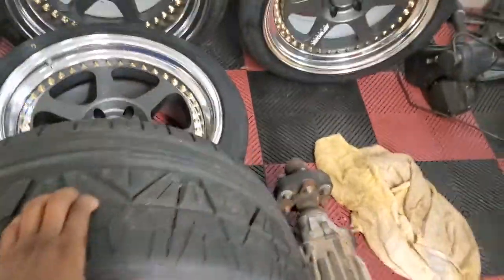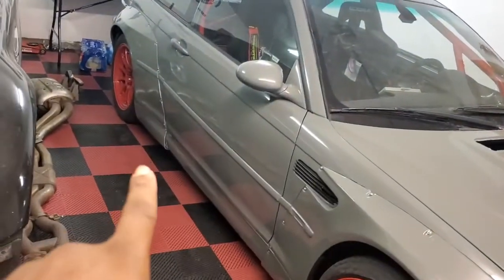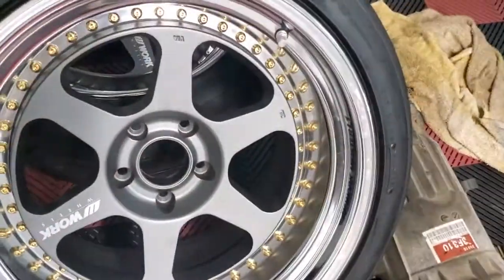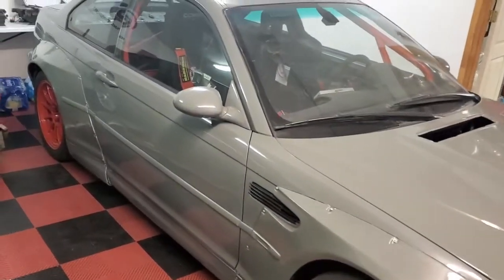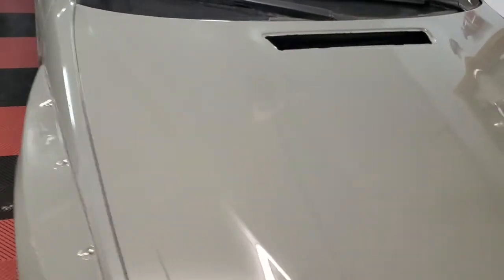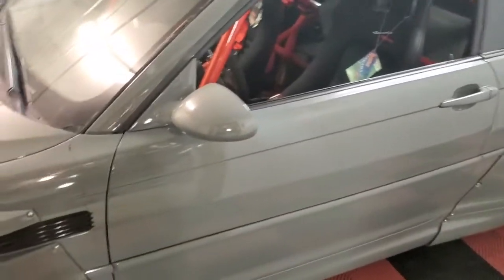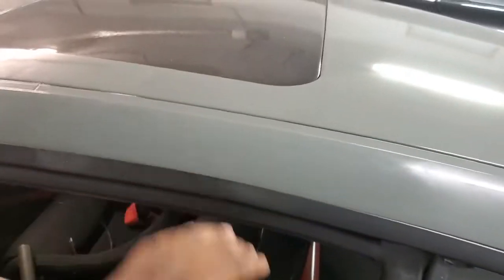Obviously, you could tell the whole rear fender, that entire rear fender, will be filled in with these. We're going to get those on soon. But I picked up the car and the body, I still got to do some wet sanding because the body shop didn't do a 100% job. It's not up to my par. But hey, listen, it's all right. I'll get it smoothed all up.